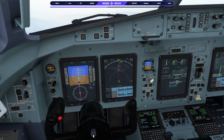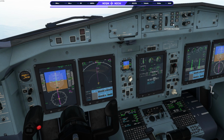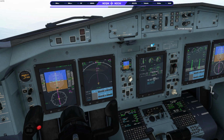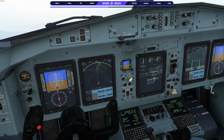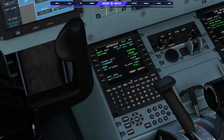But we're coming up on top of descent here in about 40 miles. So let's see, altitude hold mode, like that. We will drop this down to, so let's test out VNAV here. If we go all the way down to about 900 feet, which is, let's go down to 2,000 and see what happens. 2,000 is where it says we'll pick up the glide slope. 2,000.